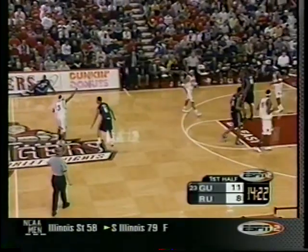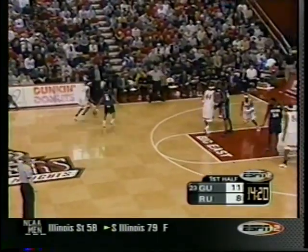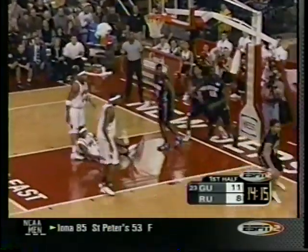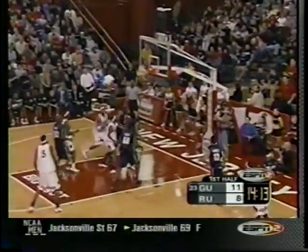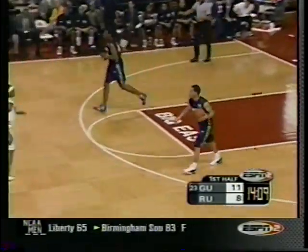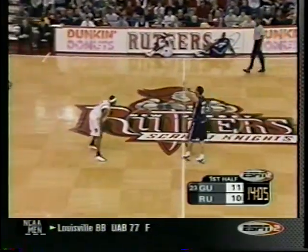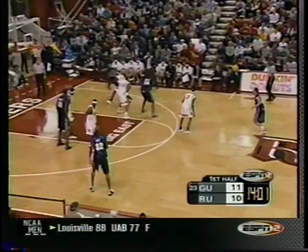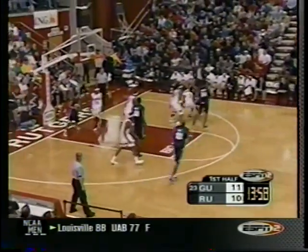Glad you could join us here at the rack in Piscataway, New Jersey. 11-8 Georgetown on top of Rutgers early on here. Ooh, boy, that was sent back. And from the corner is Jerome Coleman. That's a deuce. So now it's a 1-point Georgetown lead. It's all about opportunism. That's probably part of Gary Waters' system as well, to have guys confident enough to make their breaks.